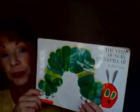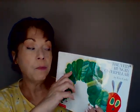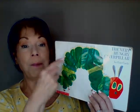If you're not familiar with this story, it's the story of the metamorphosis or life cycle of a butterfly. The story starts with an egg. The egg changes into a caterpillar, which gets bigger and bigger and bigger. He wraps up in his chrysalis form, and at the end, of course, he turns into a beautiful butterfly.